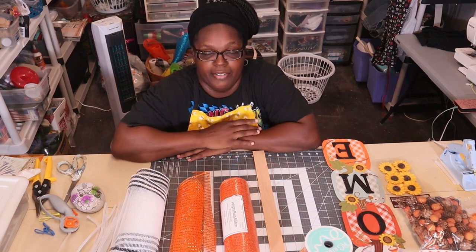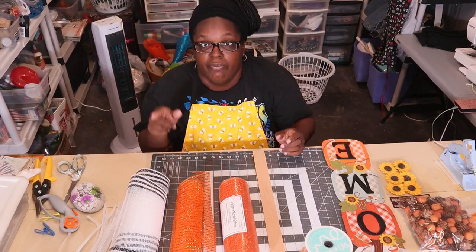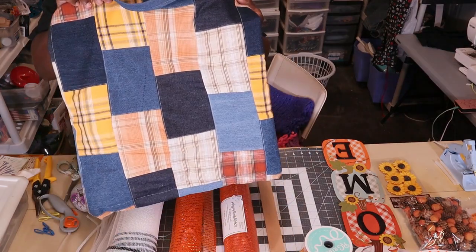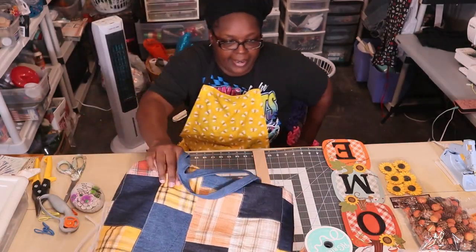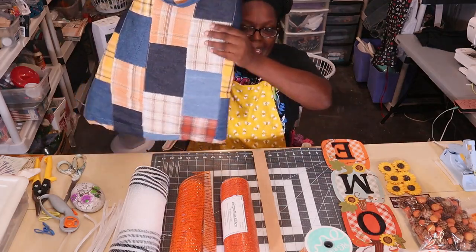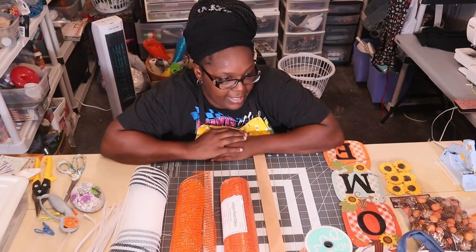Y'all, about an hour and a half ago, I started making this video, but it was so hot in this warehouse. I grabbed my fall tote bag that I made. Let me grab it. I made this last year from fabric from Hobby Lobby. I grabbed this tote bag and I put all of these supplies, including the sign, in this one big tote bag. And I was about to do everything at home because it was just too hot.